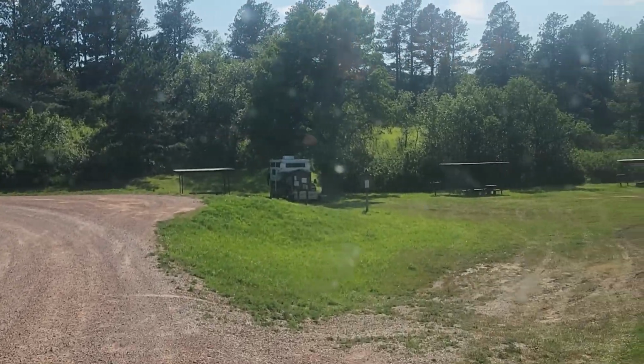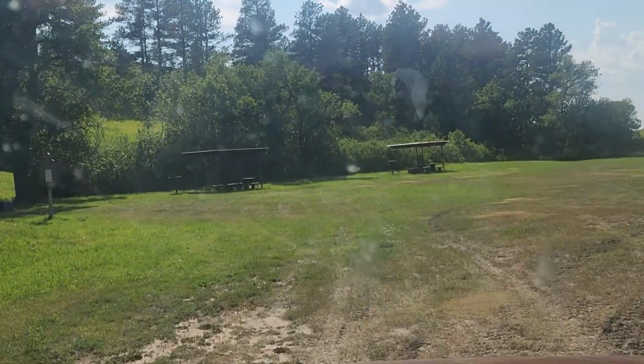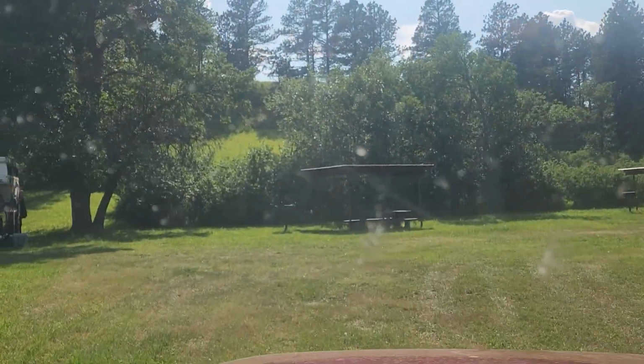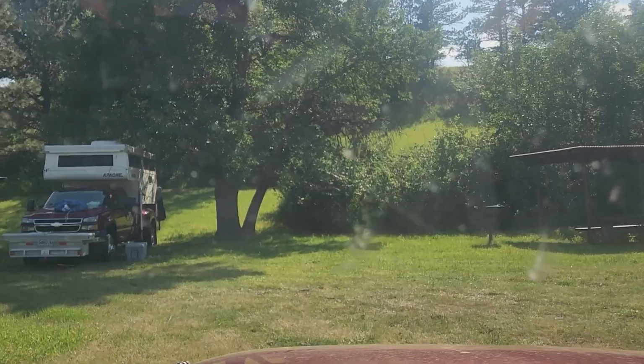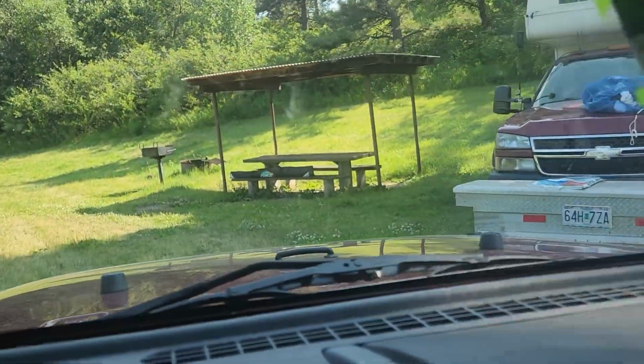We're going to get in there. We got the air conditioner going. That's where Bandit is. We're going to get in there and cool down a little bit, try to figure out what we're going to do for supper, and then we will be back with you.